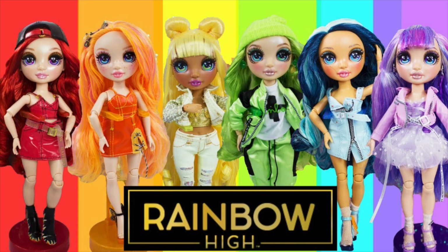Usually we play with makeup, but today, guess what? We're playing with dolls because I have suddenly acquired a fascination and obsession with my Rainbow High dolls. And I'm gonna show you my dolls and what I've done to them and the customizations, because this is very exciting. So today I'm gonna show you series one of Rainbow High.